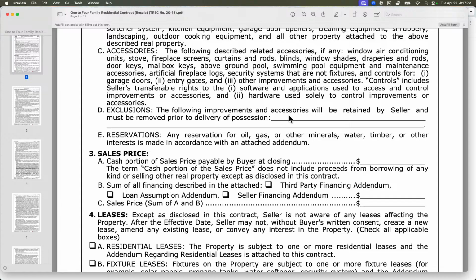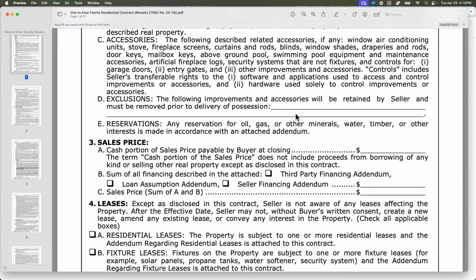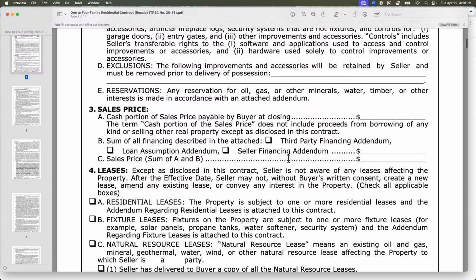is listed here. So as an example, if they want to take the chandeliers, they're going to need to put it here in order for them to actually take it. If they do not put it in the exclusions, that means that it is staying with the property. It is understood that it's staying with the property.